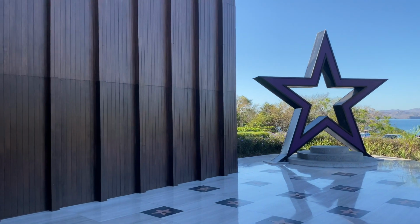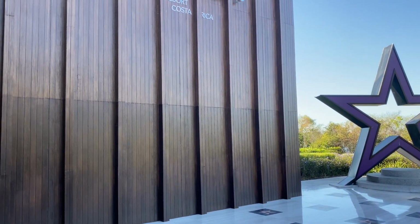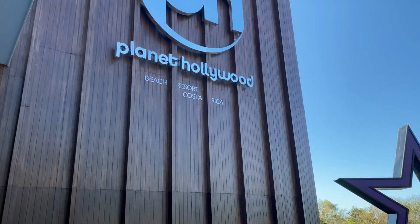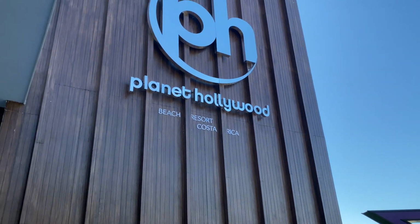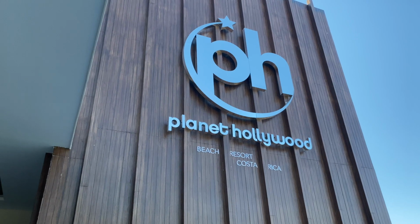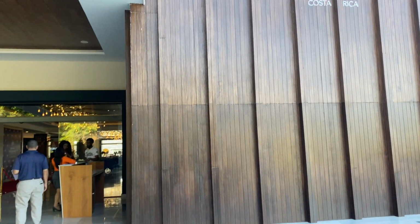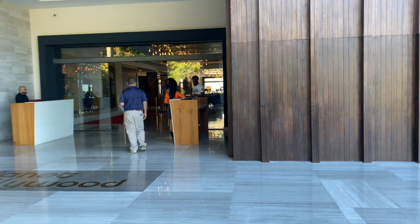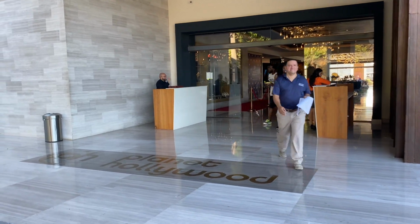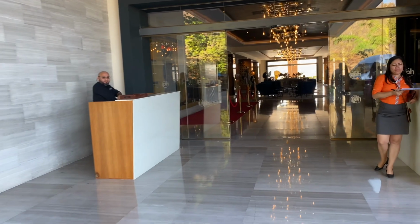So a couple of things you'll want to know before checking in. Planet Hollywood in Costa Rica is an all-inclusive resort, but it is not adult only. There are children allowed on this property. They have 3 pools, breakfast is included, spa, gym, bar, room service, 24/7 front desk assistance, free Wi-Fi, and free parking. They do have housekeeping services, business services, and laundry services. Unfortunately, if you do have a 4-legged friend or fur baby, no pets are allowed on this property.